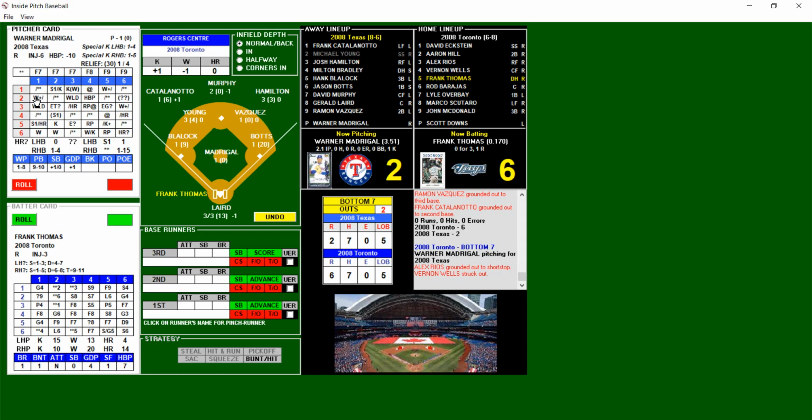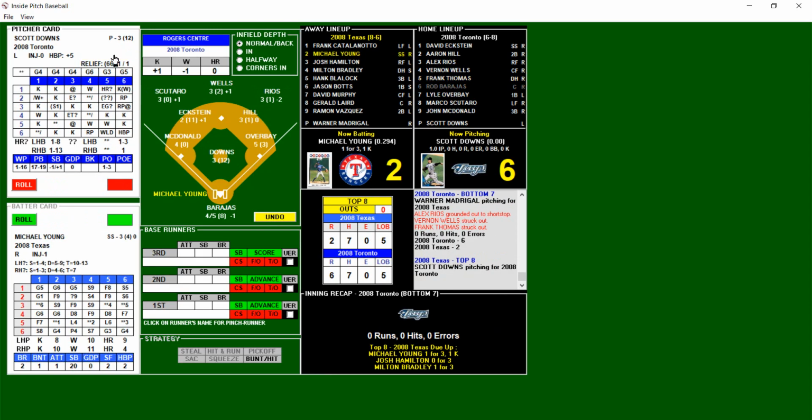Frank Thomas is up. Thomas 0 for 3 with a run scored, and here is the pitch. 4-1, column 4, row 1 at the ballpark. We're going to go to the Rogers Center. And that is going to be on a 4, on a 1-5. That is a 4. Struck him out. So no runs, no hits, and no errors, and none left on as the Rangers retire the Blue Jays in order. 3 up, 3 down. After 7, it's Toronto 6, Rangers 2.